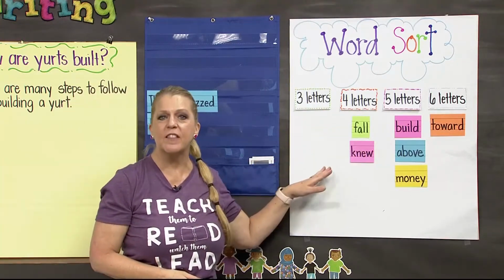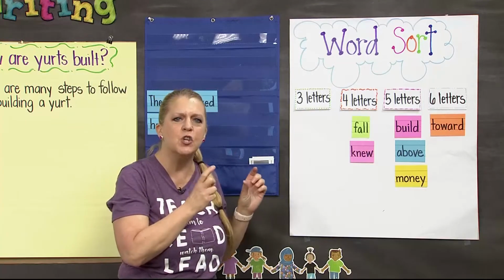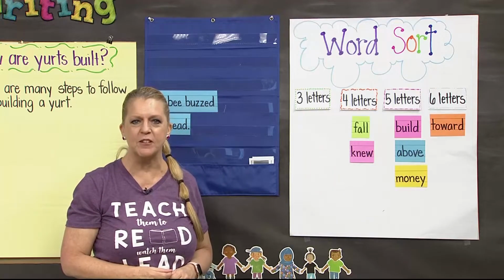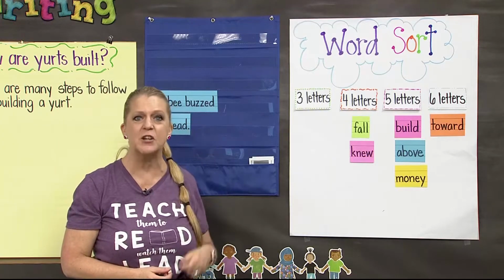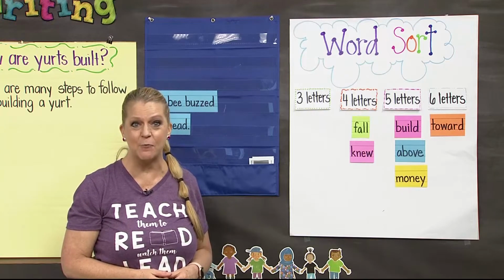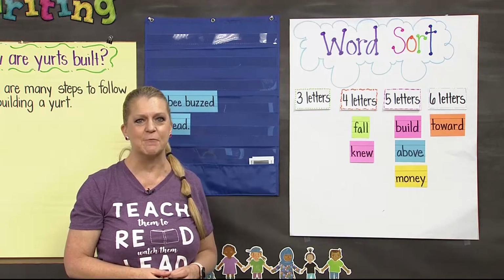When we sort things, it helps us to really tune in and focus on some of the special details about those words. And that might help you to lock that into your brain for later when you're reading and you don't have to sound out a word because it's a high frequency word.